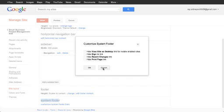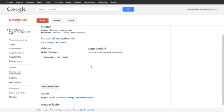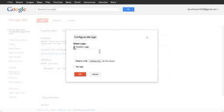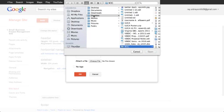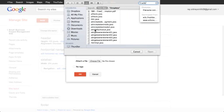And it gives you lots of options in terms of printing links and all that fun stuff. So here at the header, I'm going to go ahead and click on Change Logo. If I wanted to put no logo or a custom logo, I can go ahead and do that. So here I'm going to choose Custom Logo, and I'm going to go ahead and pick a logo for myself. Let's just pick my company logo.